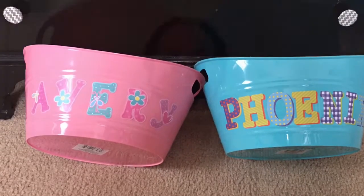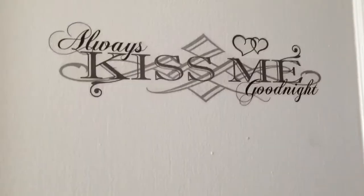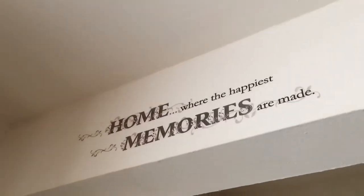I'm also using their letter wall decals for the kids' Easter baskets, to put on their Dollar Tree baskets, little bins that I'm gonna personalize with their names. So you don't have to only use them on a wall. You can use them on your table, or like I have one on my door. I have 2 in my living room.